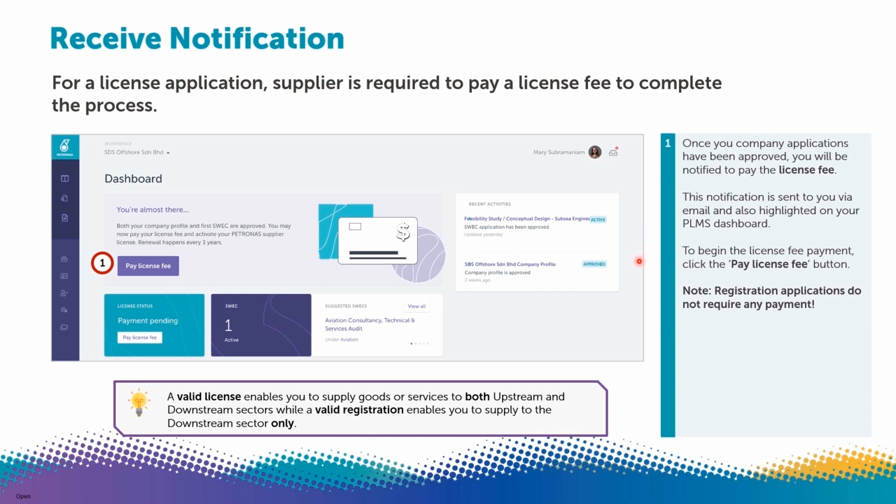after you submit your company application and it has been approved, you can even start to pay your license. At the same time, after you pay the license, you can straight away start to apply for your swag, and then add another swag on top of the license certificate. So as and when your swag has been approved, it will be automatically updated on top of your existing license.